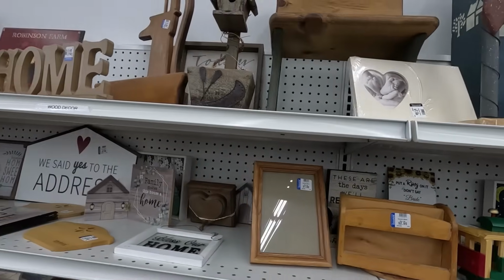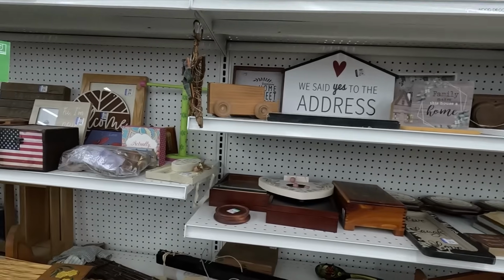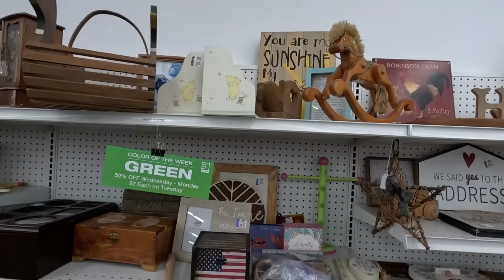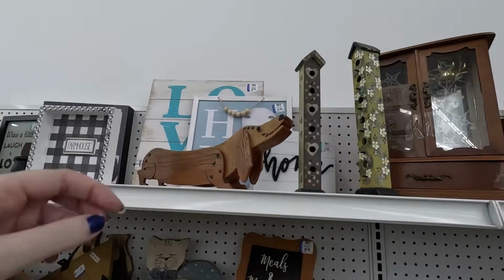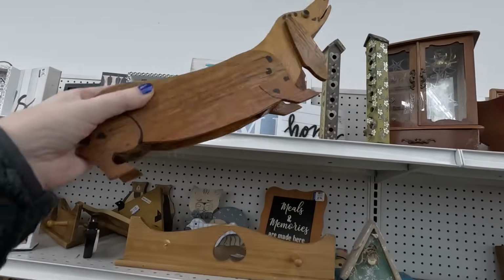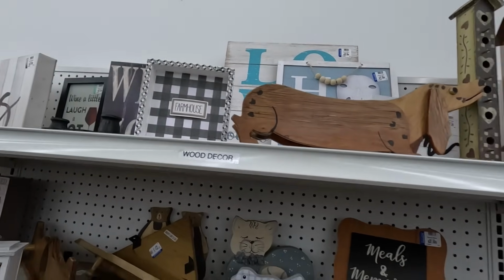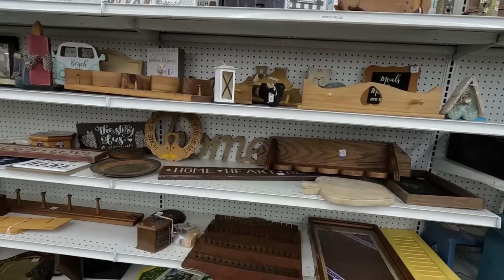I think it would have originally held chocolate or something, but this is all the wood type section. So pretty much anything and everything made of wood goes here, including this dog. I have no idea what the purpose of that dog was necessarily. It was really cute, but I just don't know if it had a purpose other than being a wooden doggo.